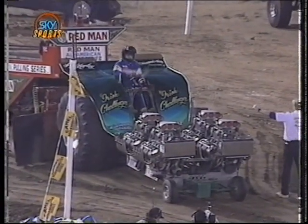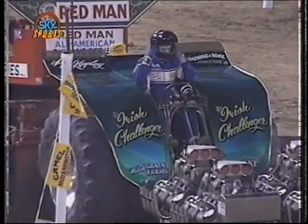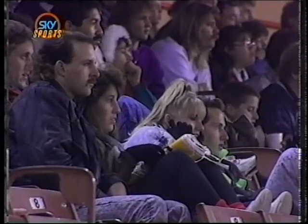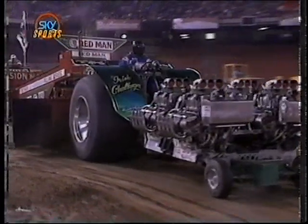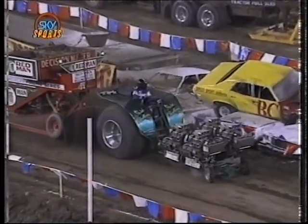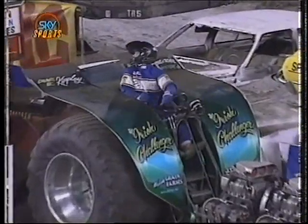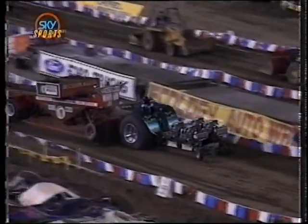Our final competitor is Dave Walsh, 4 Arias engines to power the Irish Challenger out of Boston, Wisconsin. The distance he needs to beat, 162.5, and yep, he's going to be loud here in just a minute. Here comes the Irish Challenger. He's got a shot. I think he's got it. He needed to beat 162, and the Irish Challenger is very close and may have done it. Look at the pull on replay. It is a beauty.